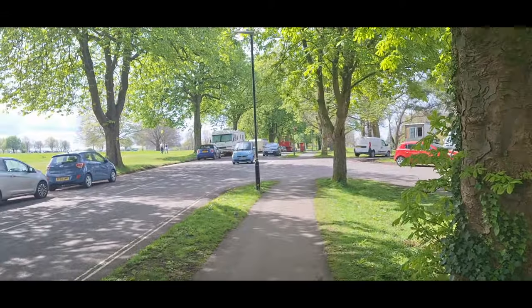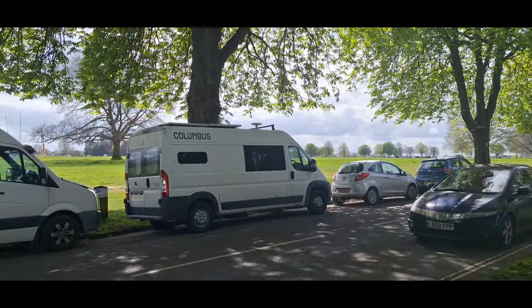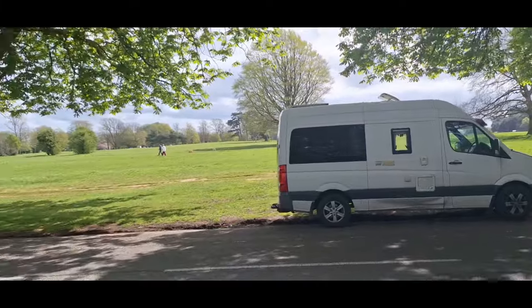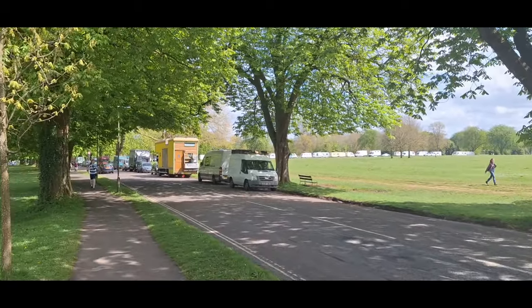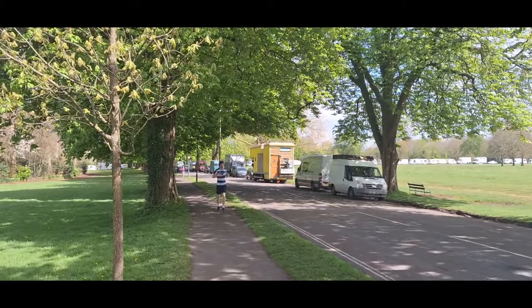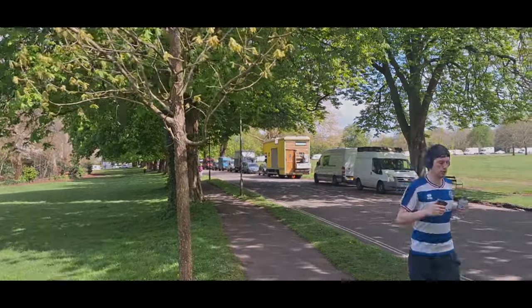This is the other side to Parry Lane. That's where Columbus is parked up. Another van lifer behind. Ray were parked there. He's gone down to the shop. And this is the other side of where I'm parked up, where I filmed. Franny's just nipped out to a supermarket.